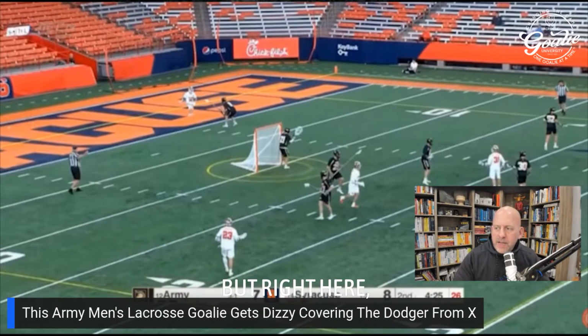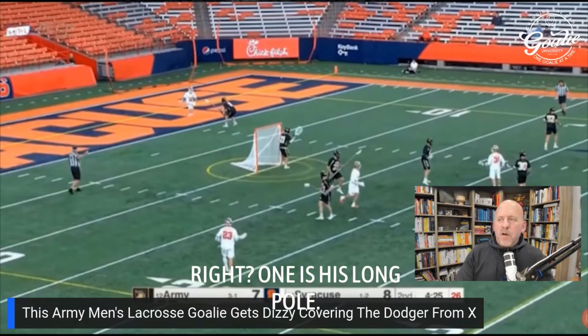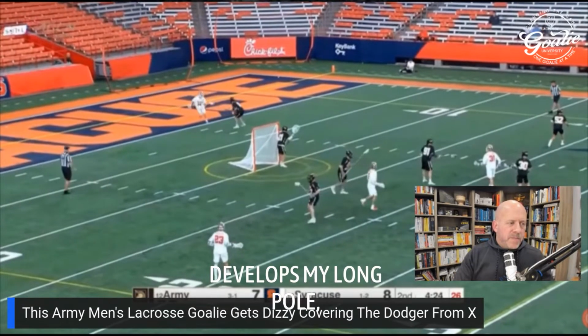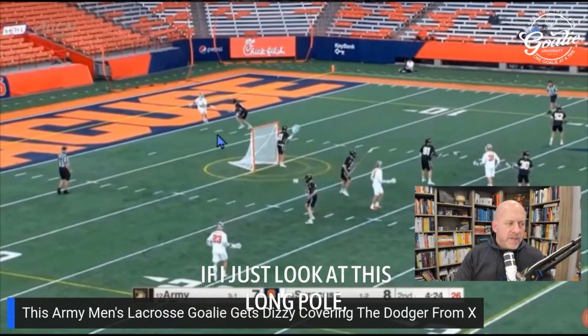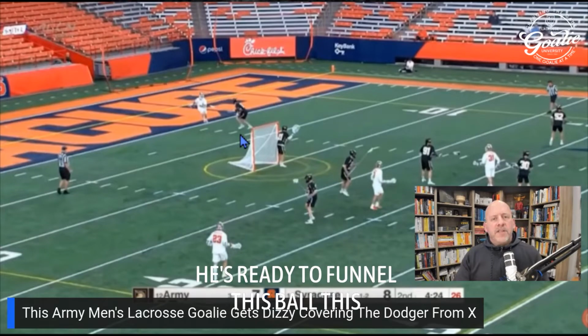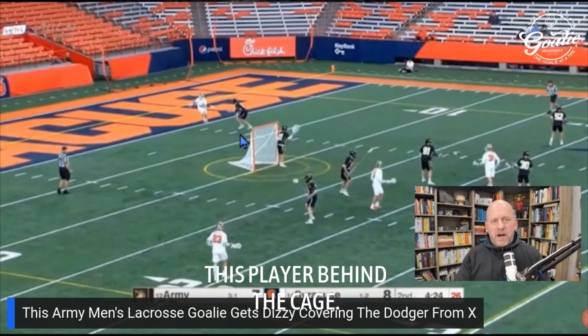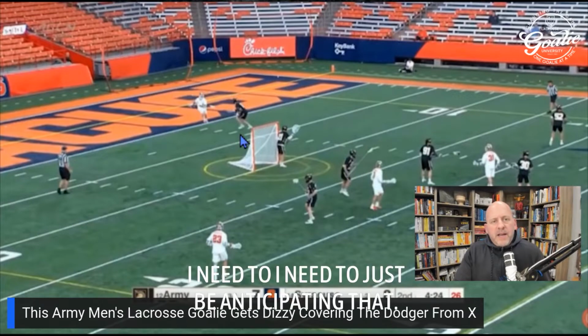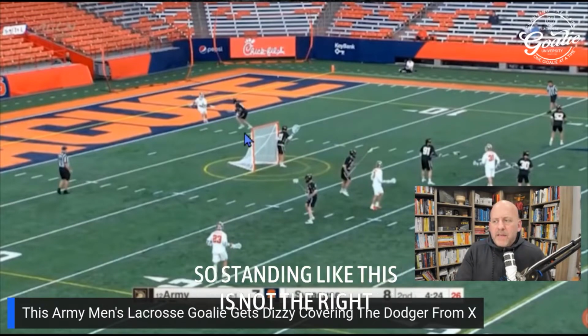But right here, there's a couple things that this goalie totally misses. One is his long pole is a righty. As this play develops, if I just look at this long pole, he's ready to funnel this player behind the cage. So as a goalie, I need to be anticipating that. Standing like this is not the right play.